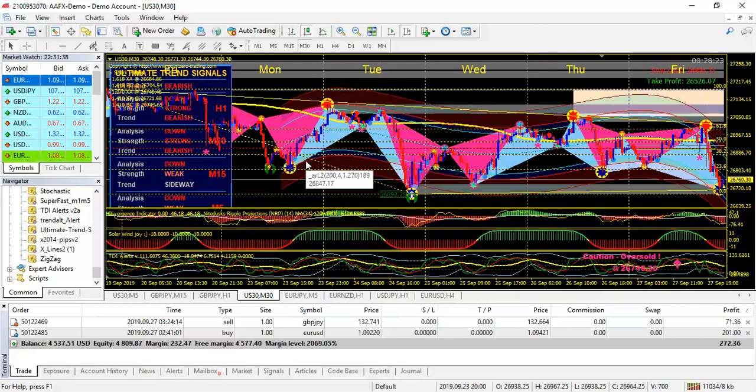There's a lot of people out there that are scared to trade the US30 because it moves in extreme volume. But if you have a system that is going to give you multiple confirmations on when to get in the market and when to get out of the market, it will make it much easier for you to trade US30. Now, notice, not only do we have confirmations on the chart, we also have our ultimate trend signal, which is going to tell you whether it's bearish or bullish on a strong downtrend, whether it's going sideways, all from the hour, the 30-minute, the 15-minute, and the 5-minute. It is going to tell you what the trend is based on multiple time frames.